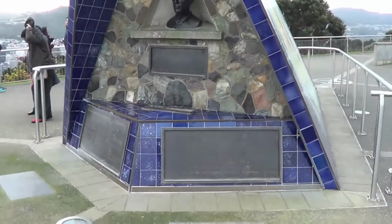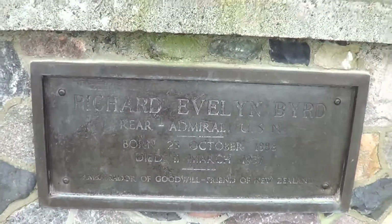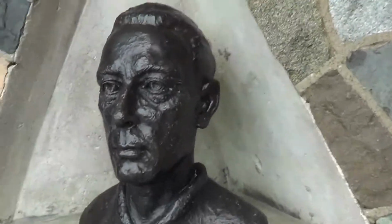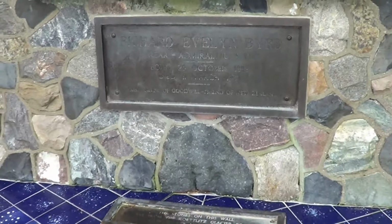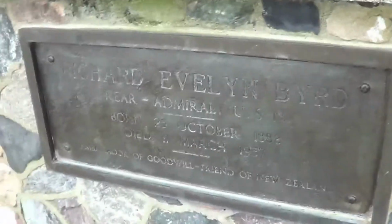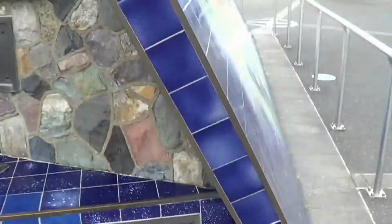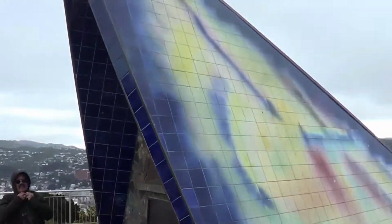We do have a big sculpture here with a memorial to a Mr. Richard Evelyn Bird, however you say that. You can probably find out more information about him. Ambassador of Goodwill, Friend of New Zealand, Rear Admiral USN, died 1957, and there is this huge painted sculpture here.